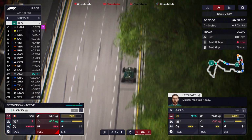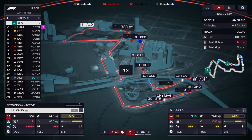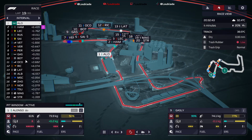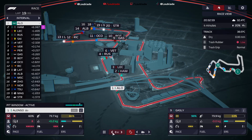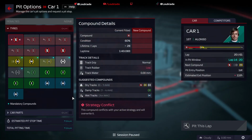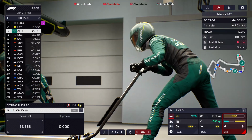Right, Fernando Alonso. Yeah, take it easy. Let's see. Fast forward around. Where is Fernando Alonso? He's coming around the circuit now. Eyes are on where Valtteri Bottas is. And Fernando Alonso will be coming in next lap. Lap 21, Fernando is in for his medium compound pit stop.